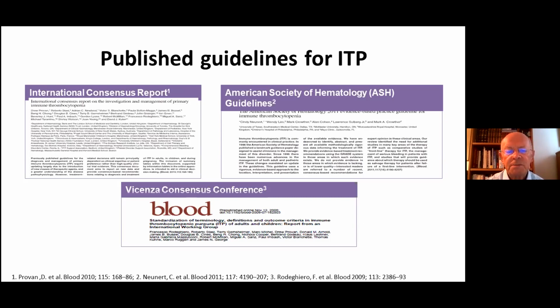The third document I put up is one that's probably less known to patients, but this was standardizing the terminology in ITP so that we had the names being consistent, we had the description of responses being consistent, so that publications could be compared with each other rather than using authors' own ideas of what responses may be. And that's guided a lot of the publications that we've been able to compare for our recent review of this.